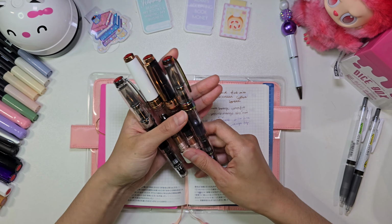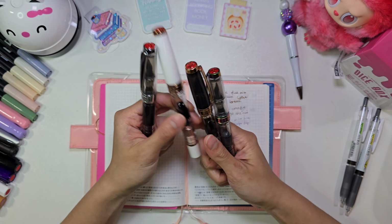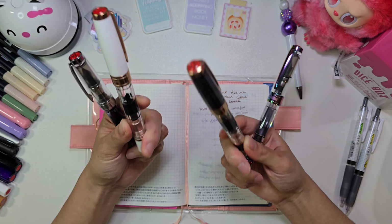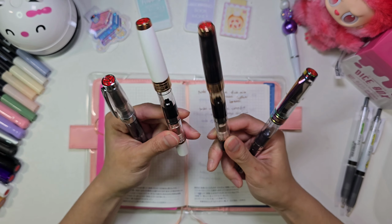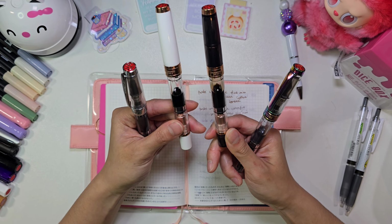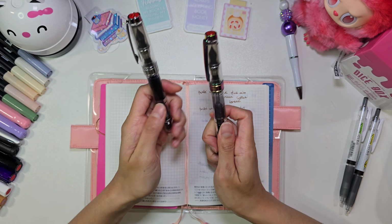The Diamond 580s. And I love these. I wish they'd release a creme bronze or a morning breakfast version for the 580s, and I'm definitely going to get them. So let me go and start with these two.